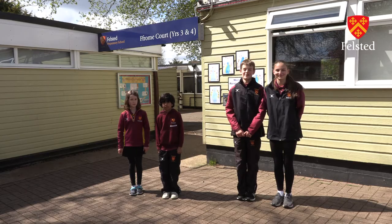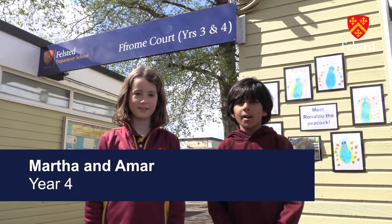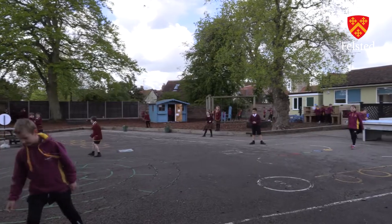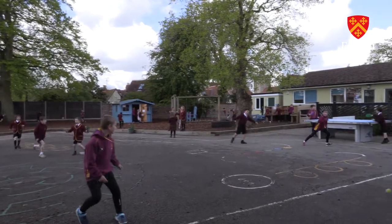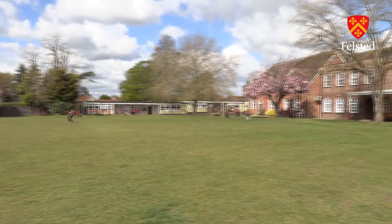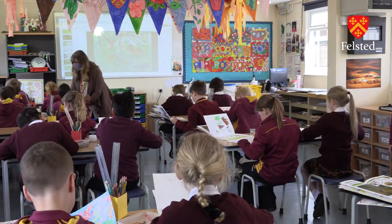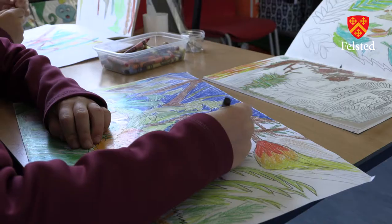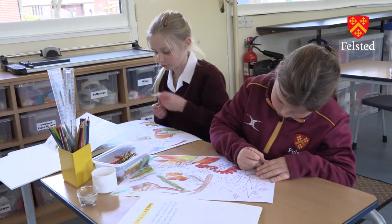This is Frome Court for years 3 and 4. Hi, I'm Martha. And I'm Emma. Today we will be showing you around Frome Court. We have two playgrounds in Frome Court. The year 3s prefer to play in the playground. And if we feel a bit more adventurous, we can go out onto the field and play with years 4 to 6. This is the art room where we have art and DT lessons with our teacher, Mrs. Bryan. Now we are doing our Journey of Our Lives projects in art and our Sea Creature Mobiles in DT.